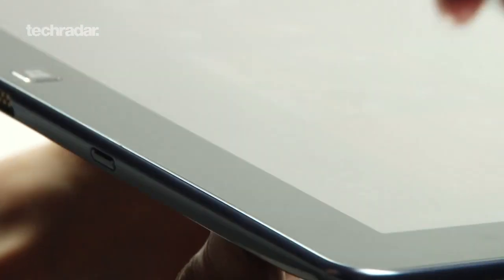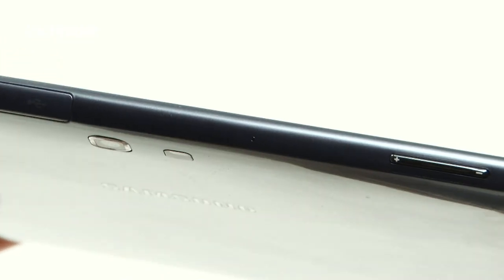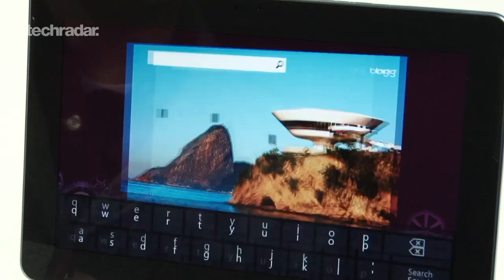Even though it's rather plain on the design front, the Samsung Ativ Tab does feel like a premium device, which we'd expect from such an expensive piece of kit.